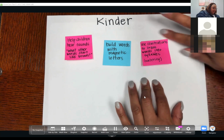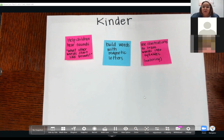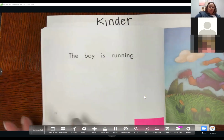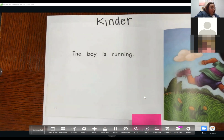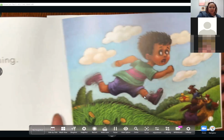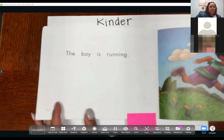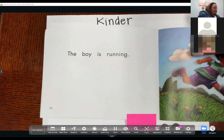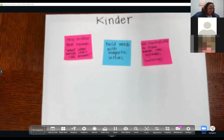The other thing that you can do with your child is help your children break words into syllables. And this is for first grade too, and even second. So K, 1, and 2, break words into syllables. I'm going to give you an example. Usually the illustrations help children as well. Remember this book, Run. One word that you can break into syllables is running. And remember, the pictures are really helpful, right? Because in every picture, the character is running. So you'll just clap the syllables: run-ning. So that's one thing you can do for children in K, 1, or 2.